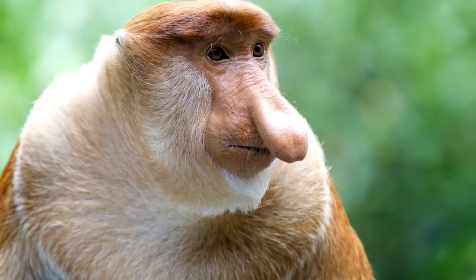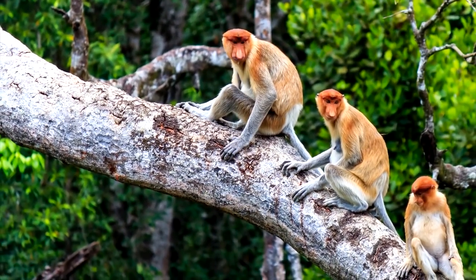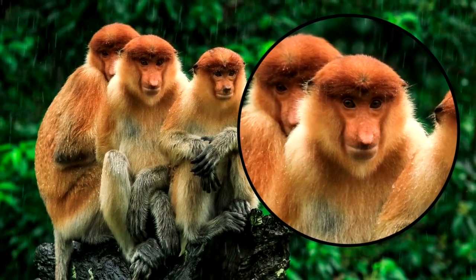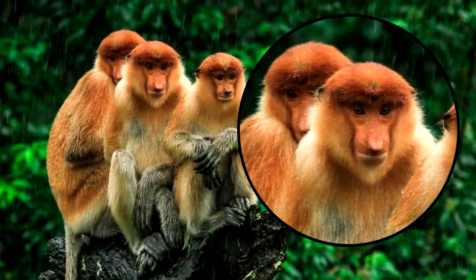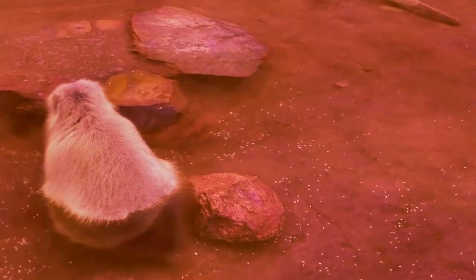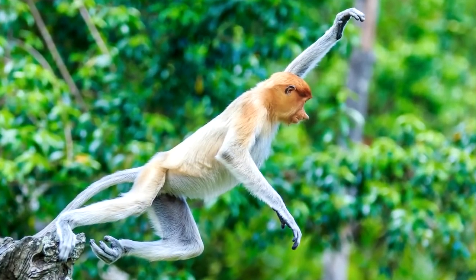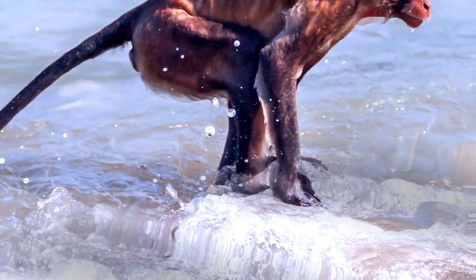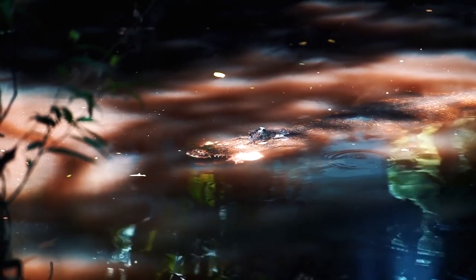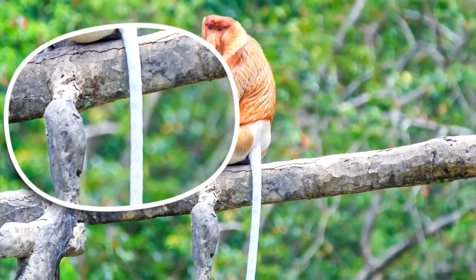Before finding mates, however, these monkeys live among other bachelors, separate from the female population. Their noses are without a doubt their most striking feature, but the proboscis monkey has a few other notable features. For one thing, they're the best swimmers of all primates in the world. You can look up videos of them jumping into the water in awkward flops for yourself. Their hands and feet are webbed, which helps them to outswim crocodiles, one of their primary predators. Their tails are also nearly as long as their bodies.